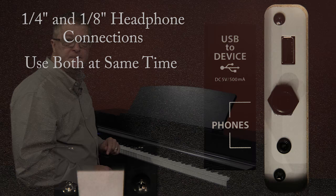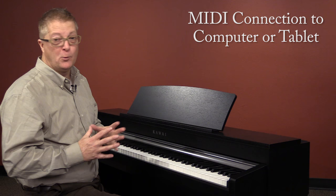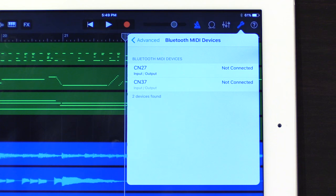One more exciting feature of the CN27 and CN37 is the ability to connect to a computer or tablet via MIDI, so you can explore the amazing world of music technology. These models now send and receive MIDI data without a connecting cable, thanks to Bluetooth wireless technology.